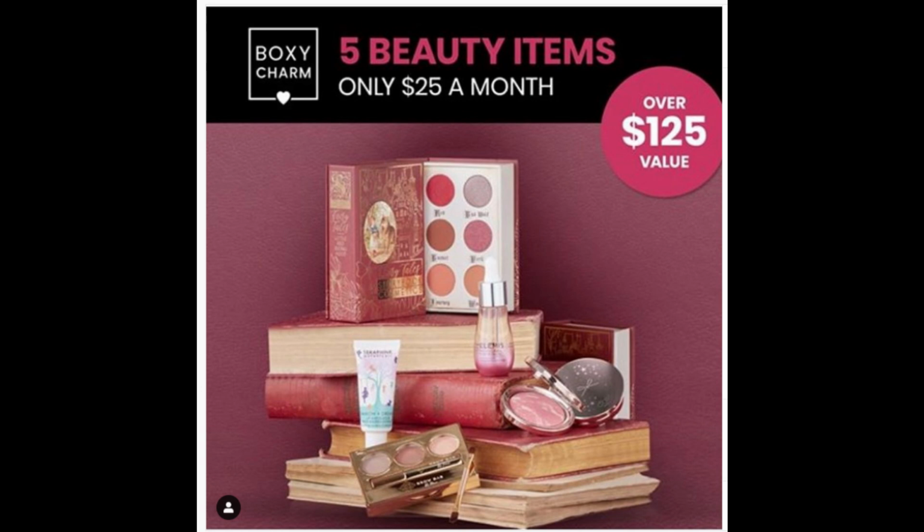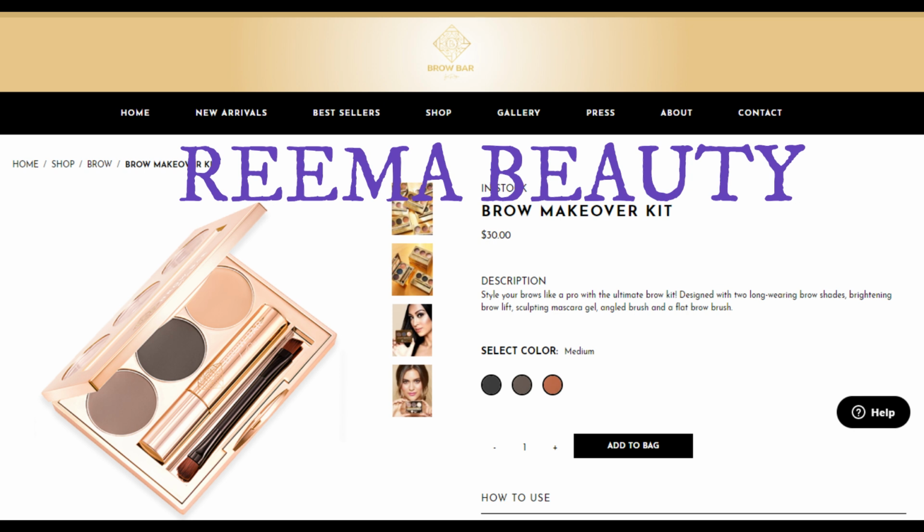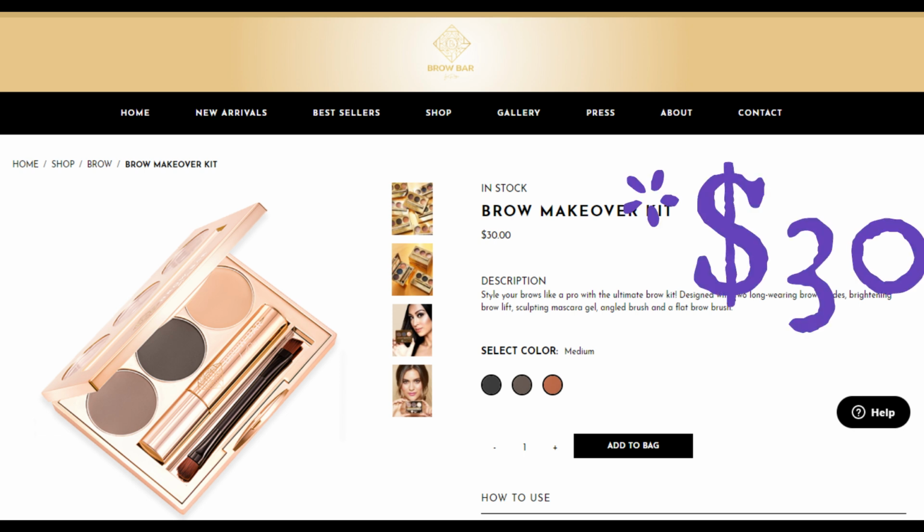And the final and fifth item in this box is from a company that I haven't heard of before. It is a brow makeover kit from this company here, and it includes 3 brow shades. Looks like a highlighter shade, and then a taupey shade and a dark shade. This is the medium kit that you're seeing right here, and the kit comes in 3 shades. It also includes a brow gel and then a brush underneath that. And the retail value of this is $20.